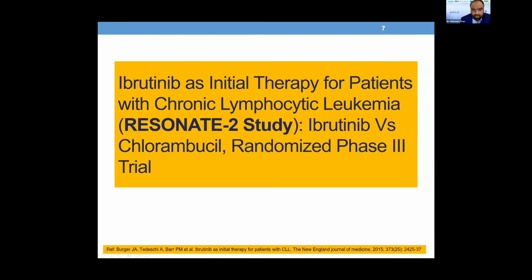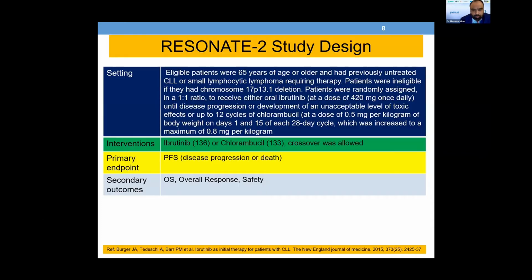Now let's move to the landmark trials, which were the basis of the recommendations in the NCCN guidelines. The first trial is the RESONATE-2 study, where Ibrutinib was compared with chlorambucil, and untreated CLL patients were randomized to receive either Ibrutinib or chlorambucil, and crossover was allowed. The primary endpoint was progression-free survival, and the secondary outcomes were overall survival, overall response rates, and safety.